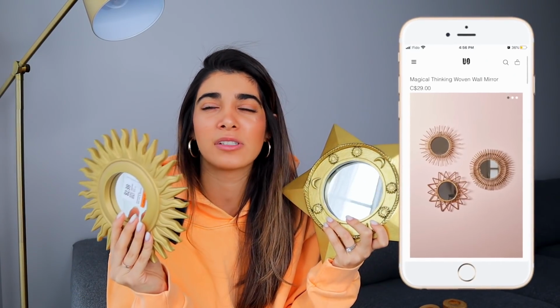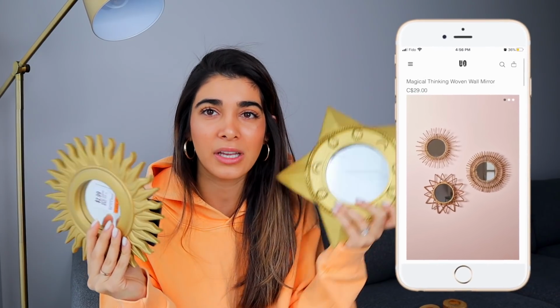So these next 2 items are actually very similar kind of style pieces, and definitely something that I copied pretty much from Urban Outfitters. These little sun-like mirror rings. I feel like these are so popular right now. I think Urban Outfitters is selling a pack of 3 or something, but these sun star mirrors are so nice to put as little decor.